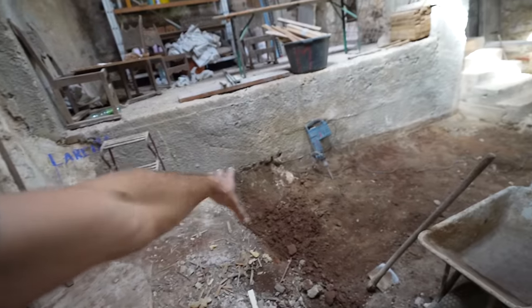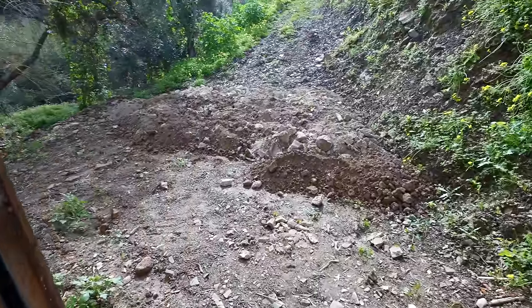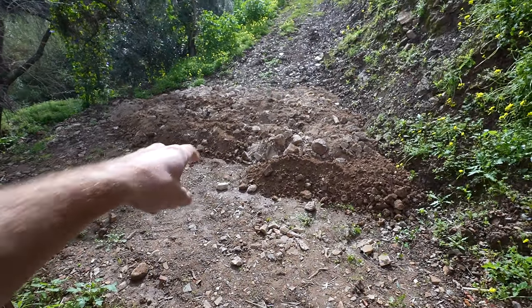Wow. Look at this in here. Yeah. That is a lot of material they hauled out. They get it all just built up. This was a good spot to put it. We'll probably get the whacker machine in the future again, and I'll pack all this in before we actually build a nice patio here in the future.